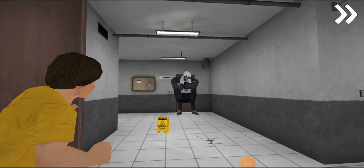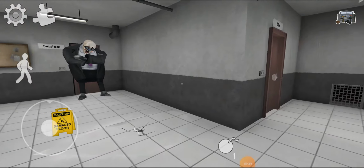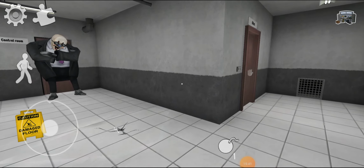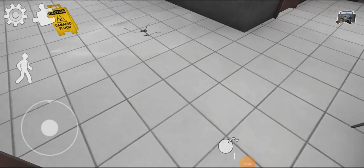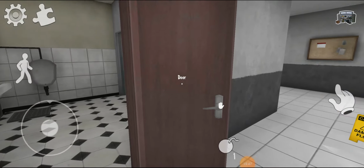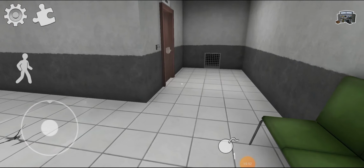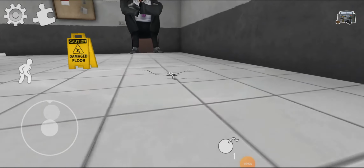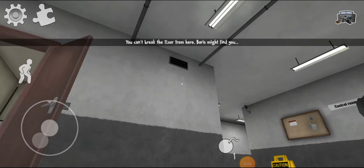Oh. You need to get rid of this robot, enter the control room and release your friends. Yeah, and I need to get in. Oh, so here is the control room actually, but I need to get inside and quick. How am I supposed to go inside? Cracked floor, I don't really know. You can't break the floor from here. Boris might find you.